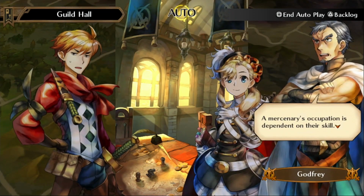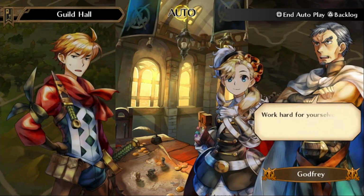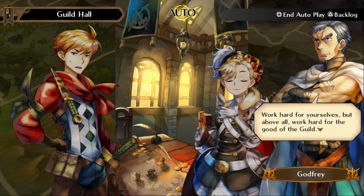A mercenary's occupation is dependent on their skill. Work hard for yourselves, but above all, work hard for the good of the guild.